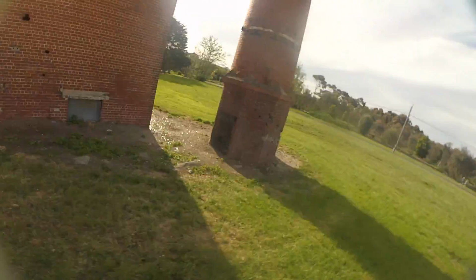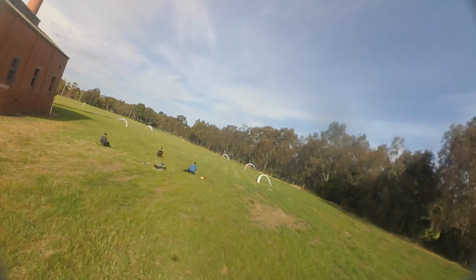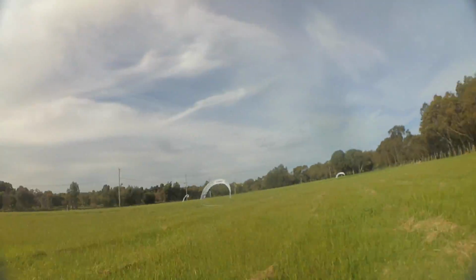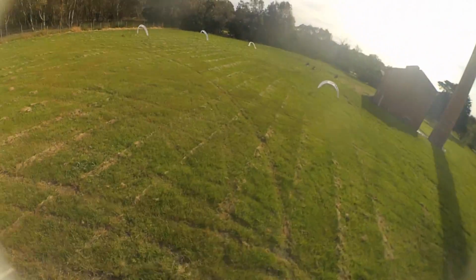So there it is. Hopefully those little tips help some of you guys out there. And I know for me, since I've been actively working on my throttle control just a little bit, I've found my flying has been a little bit easier, especially when I'm hitting these gates. So hopefully that did help some of you.